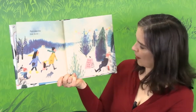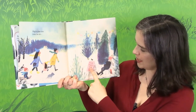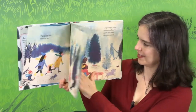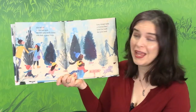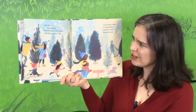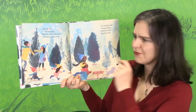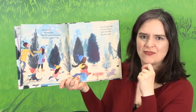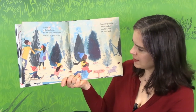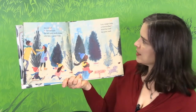Pick a pine tree from the lot. Oh, look, it says pine trees for sale right here. Looks like he might be sleeping. Slim and tall or short and squat. One with spiky needle clumps, scaly bark, or sappy bumps. Look at those. There are different kinds of Christmas trees that you might choose from. There are pines and firs and all different kinds of things. These are already cut. So we talked about cutting our own, but these are already cut.